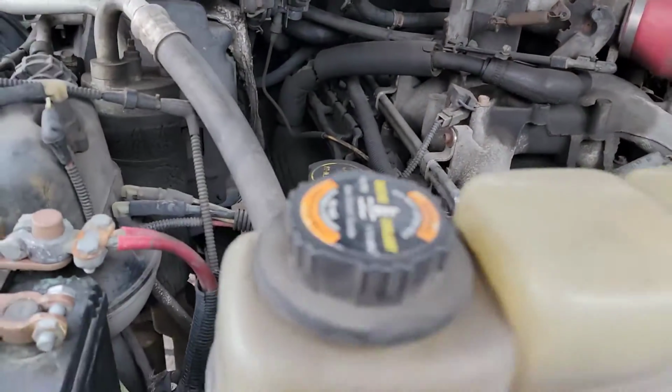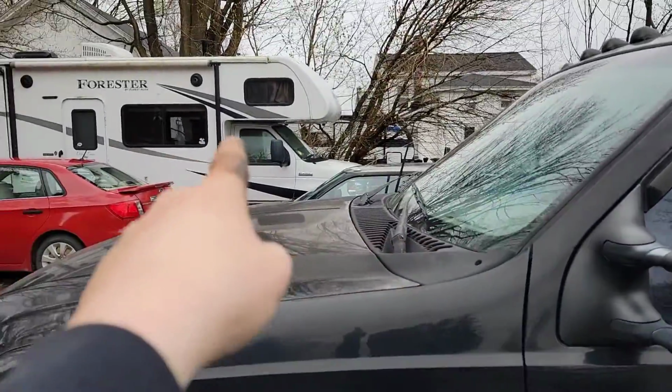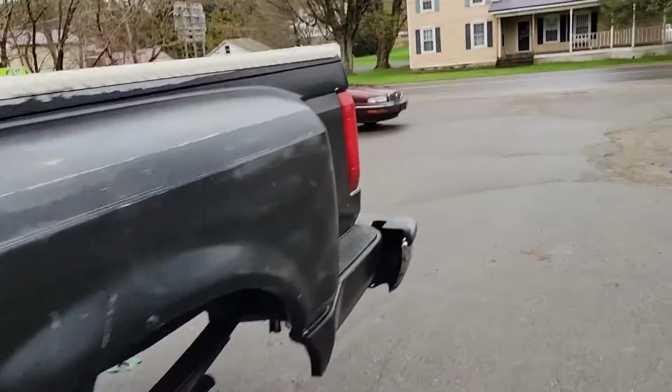But actually, surprisingly, the manifolds are not ticking like they normally are on these. I mean, my literally 20-year newer RV over there, the V10 in that thing ticks like nuts right out of the manifold.